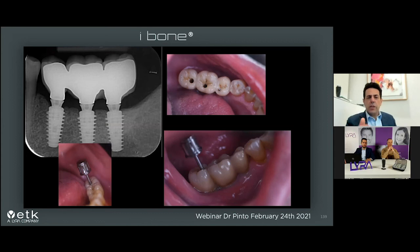For me, it's easier and more comfortable for the patient. We can close the space between the teeth, the patient doesn't have food stocking, and it's more comfortable for me. But I have read many articles that say sometimes it's better to put one implant and one crown, and sometimes it's okay to splint. There is no consensus for this aspect.